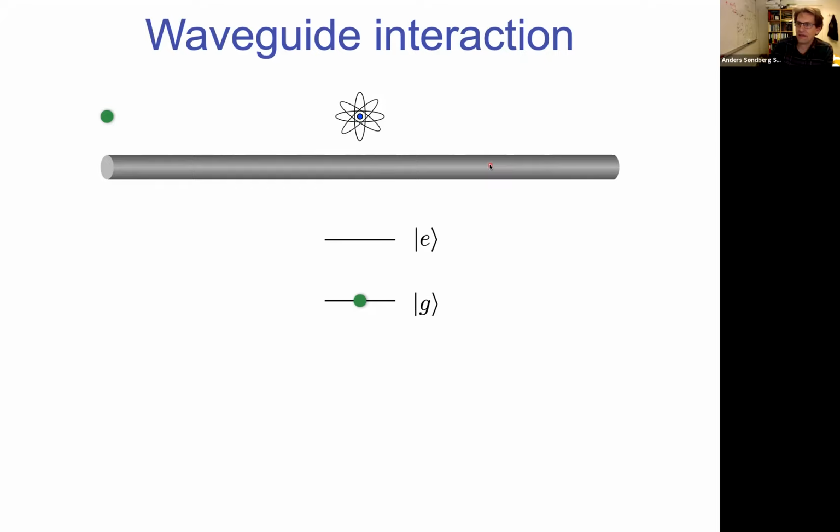Okay. That is, again, a nonlinearity, because you can only excite this atom once. So if I send in a photon and excite it, it will just emit and move on in this waveguide. And what will happen is that this photon will get delayed because it was absorbed by the atom.